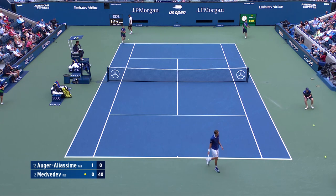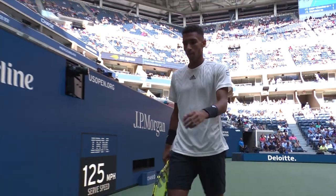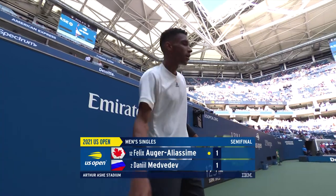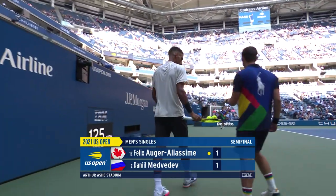Out, game Medvedev. How about that contrast? Auger-Aliassime had a 10-point game to start, and Medvedev holds at love. There have been a few of those this week, haven't there? For the Russian.